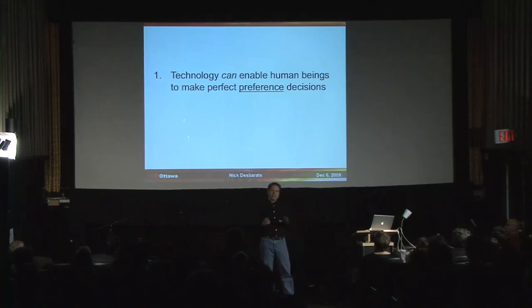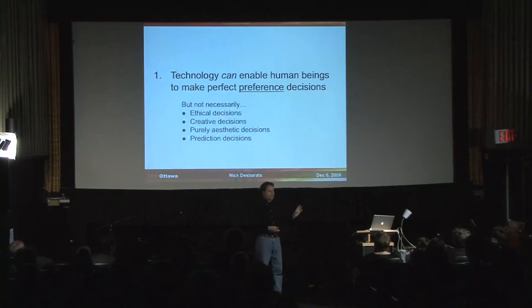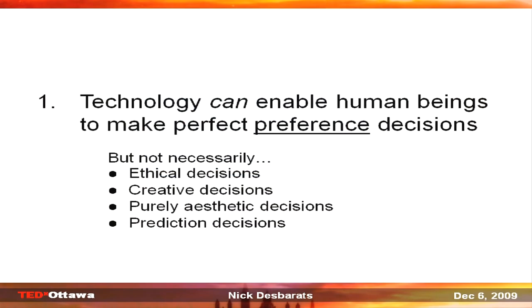But the technology has to understand that these are, at their core, emotional decisions, and that's what's been lacking in the tools so far. Understand, as kind of a footnote, I'm talking about preference decisions. There are other types of decisions where I don't know if technology will ever actually be helpful. I think the jury's still out.